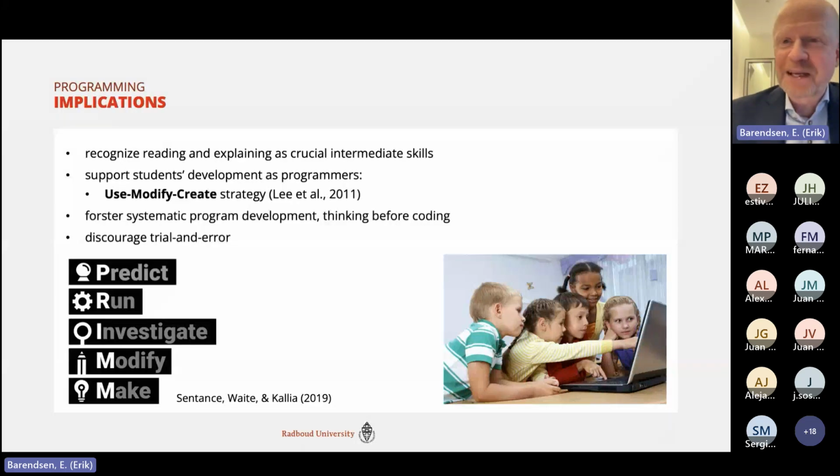Also, thinking before coding is very important. So looking at code, reasoning about code, and designing a solution before typing in the code. And what is absolutely not encouraged is trial and error. So write a program, and then if it doesn't work, make small changes and then try again. This is trial and error and very unsystematic, and it's discouraged. So people are not encouraged to do that. And trial and error is bad programming behavior.